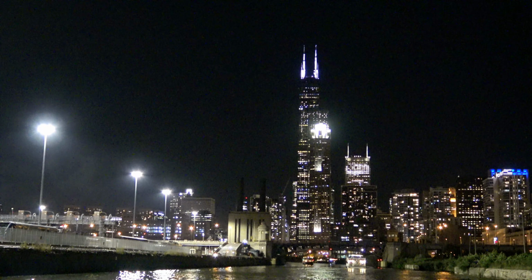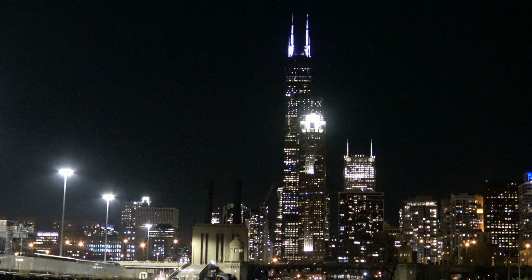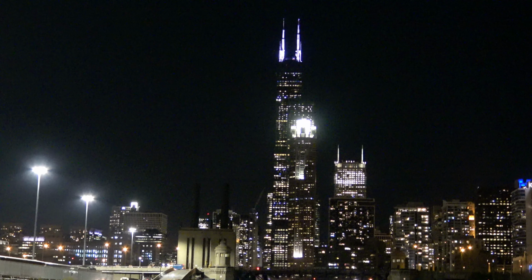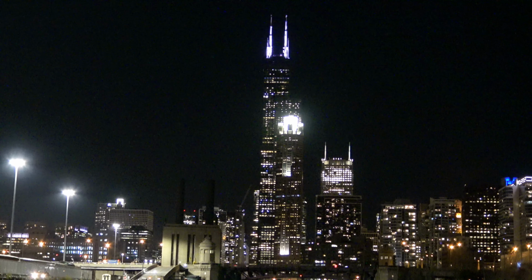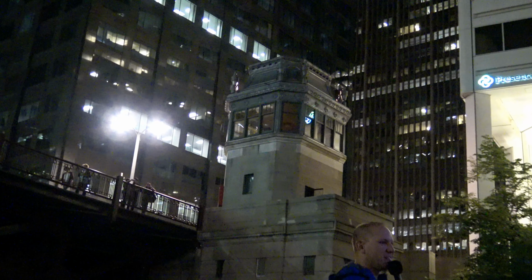Now, the Sears Tower was the tallest on the planet from 1974 to 1996. Right now, it's the 20th tallest building on the planet, so don't mention that. It's the second tallest building in the Western Hemisphere, second to One World Trade Center in Manhattan by David Childs. Yeah, wow, they leased the naming rights back in 2009.